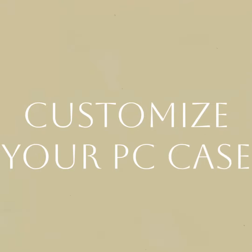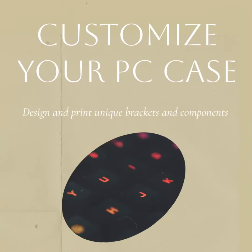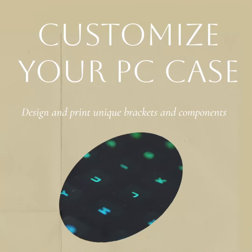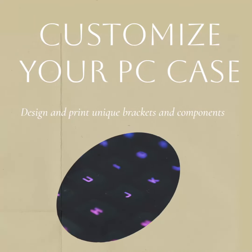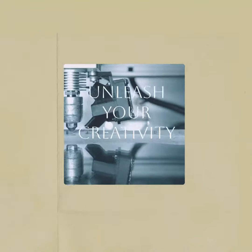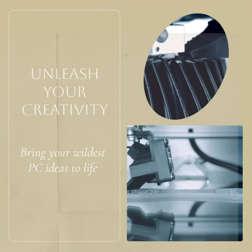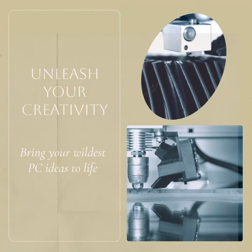With 3D printing, you can customize every aspect of your PC. Design and print unique brackets, components, and even your own personalized PC case. Unleash your creativity and bring your wildest PC ideas to life. With 3D printing, there are no limits to what you can create.